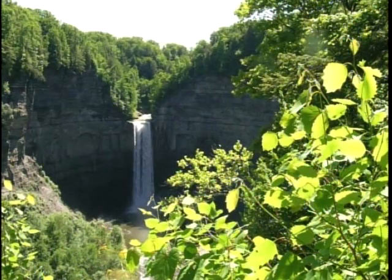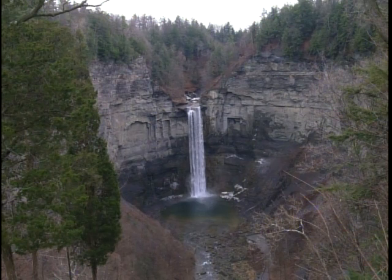But Taughannock Falls also changes its aspect according simply to the time of day. Like in the morning, and when this, well, this is not the morning necessarily, this is actually the afternoon. I mean when the sun is shining, or when it's cloudy, or rainy.